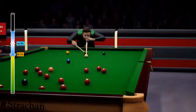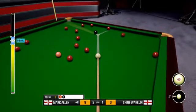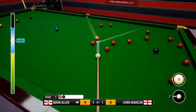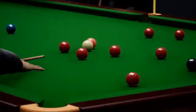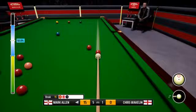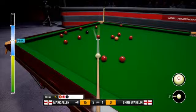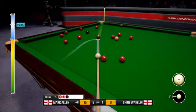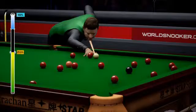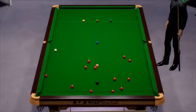He's aiming to sink this into the right corner. No problem there. Simply wonderful. 9. 15. Playing this with a lot of power. Nicely onto the colour. 16.